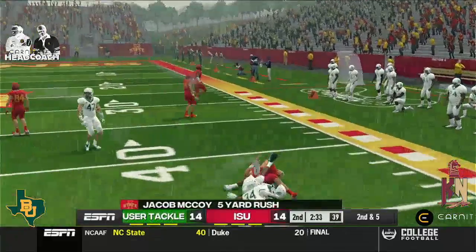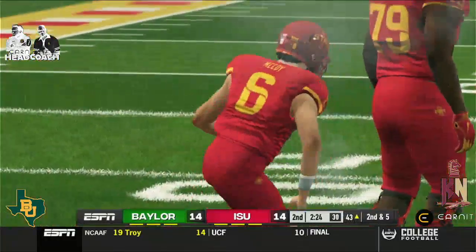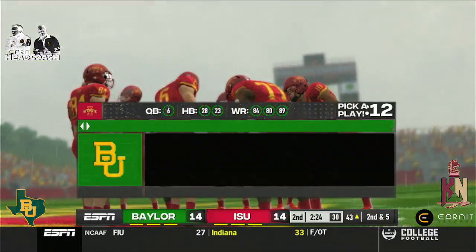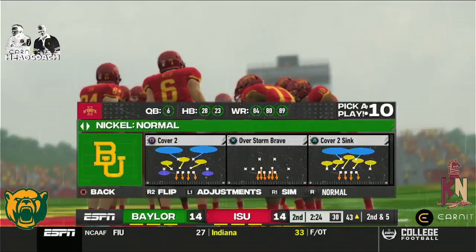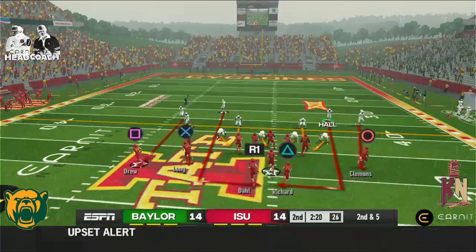Runs it right. Nice pickup. McCoy gets 6 yards after taking it himself on the option. That brings him 2nd and 5. It's 2nd and 5 here. Ball on the 43-yard line.